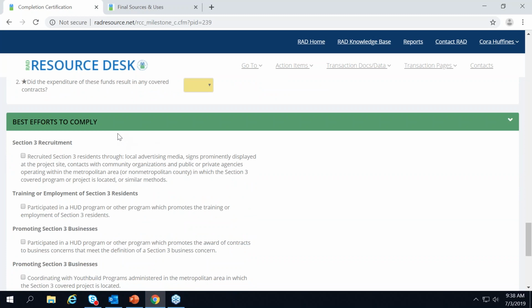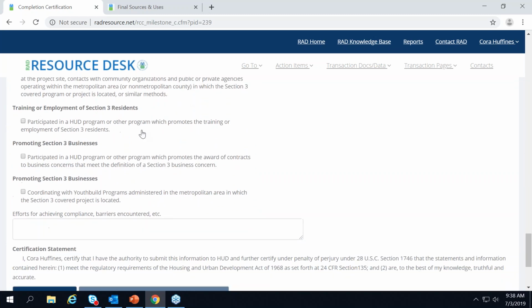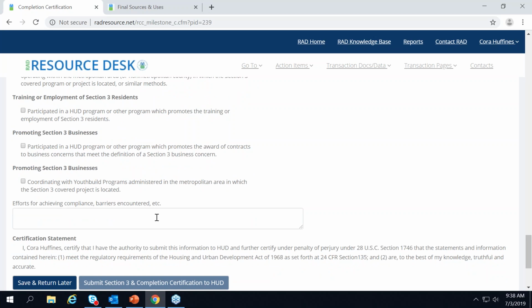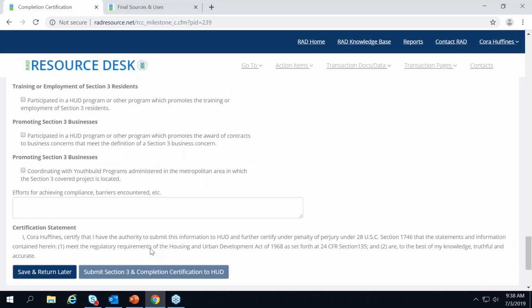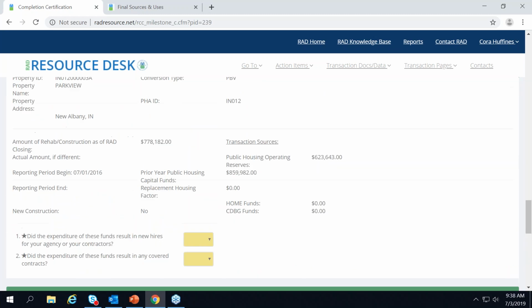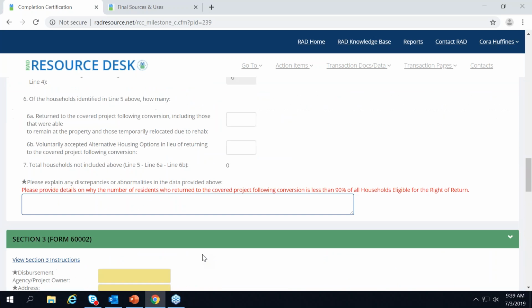And then there's some certifications regarding your efforts to comply with Section 3 down at the bottom, and a comment box as well. So when you get to the very end, the submit button is not going to let you submit, as you can see here, if you have unanswered fields. So if you get to the very end and run into this, it means something is not answered, that you have a blank somewhere. So go back through, find all your yellow fields, and make sure you've populated them.